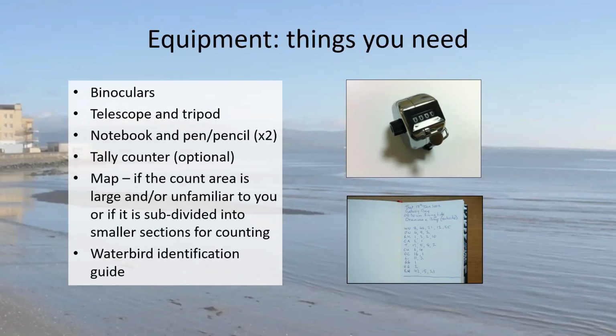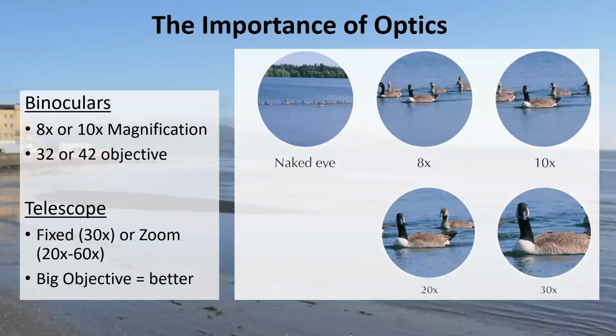Certainly when you're getting to know the area, a map of your boundaries is really useful. And never any harm to have a waterbird identification guide with you, a field guide, just in case you come across things you're not quite sure of, which with the conditions you come across, poor lighting and wind shake and rain, can happen more often than you might think.